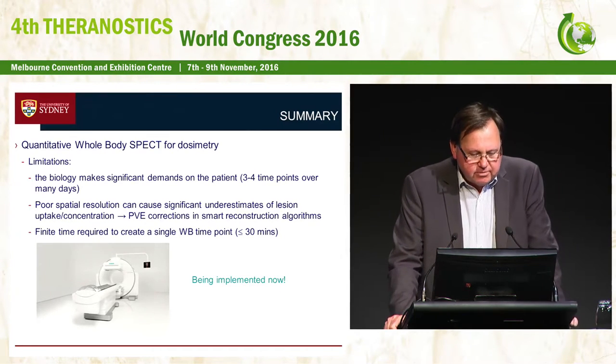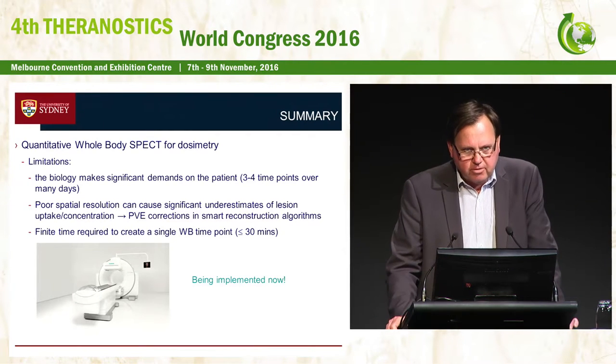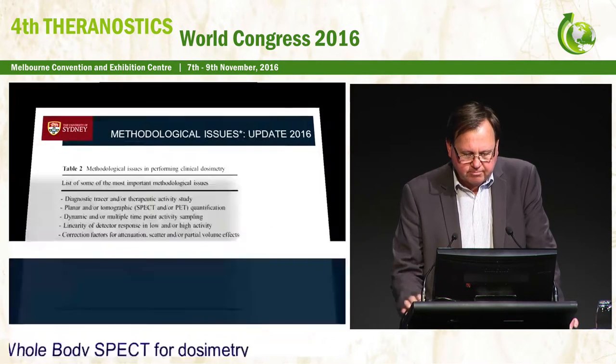And we still need a finite time required to create a single whole body time point. But we've set our limits at about 30 minutes. We don't want to take any longer than that for a whole body SPECT CT. And this is underway now.